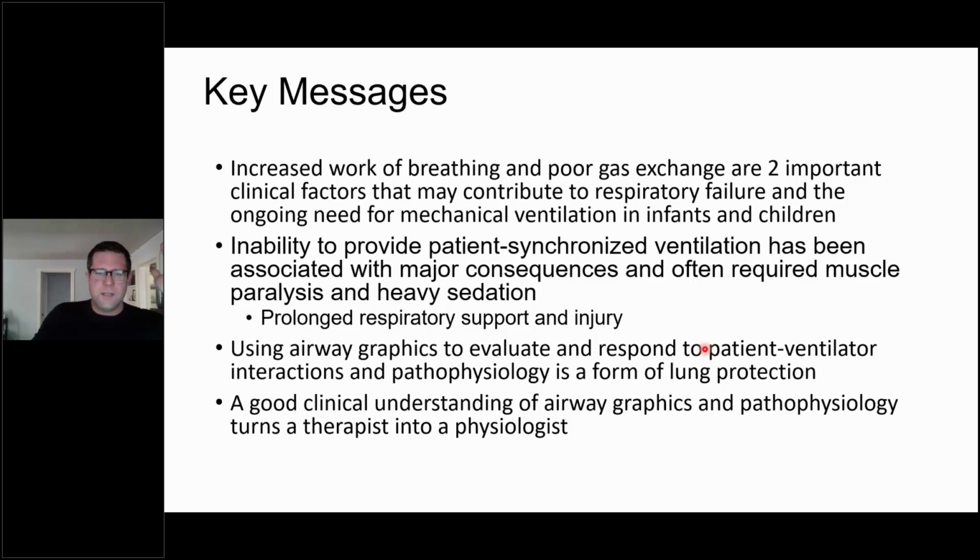And so, whether you realize it or not, there are things that you can do to change the course of the patient, whether it's a simple ventilator manipulation or you give inhaled medication or surfactant. There are ways that we can track all of these things to determine if there was a successful outcome based on that patient's lung mechanics and airway graphics.